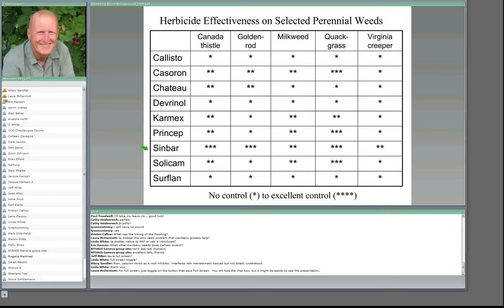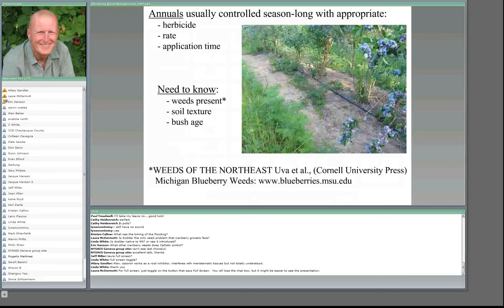So let's talk about annuals. In Michigan, we can usually provide summer-long control of most annuals by using the appropriate herbicide at the appropriate rate and at the appropriate time. In order to do that, you need to know first the weeds that are present. I made a note of what I think is the best weed ID book available, Weeds of the Northeast out of Cornell University Press. It's a wonderful publication if you want to identify weeds in your blueberry patch.